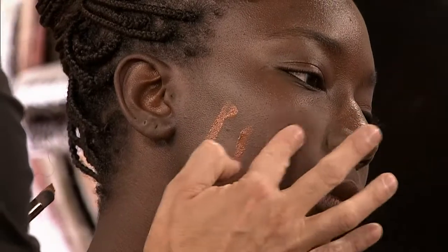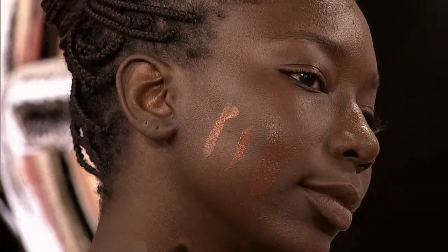So do we actually need to do this when we go to the cosmetic counter? Yes. I usually choose the shades for my celebrity clients, but if you don't have an expert to help you find the right shade, it's best to find one or two shades. Obviously we have a light, medium, and dark, but it's good to have a couple of shades just to see what the right match is.